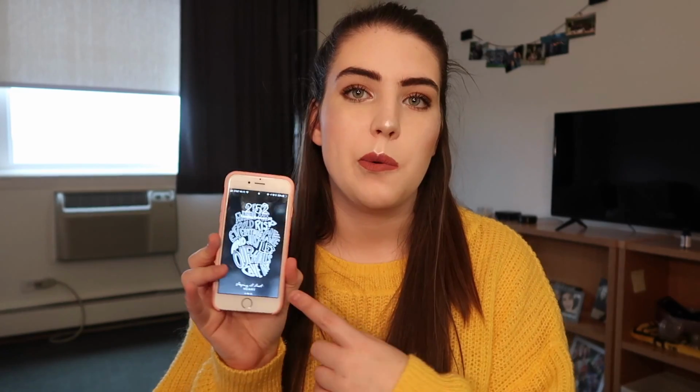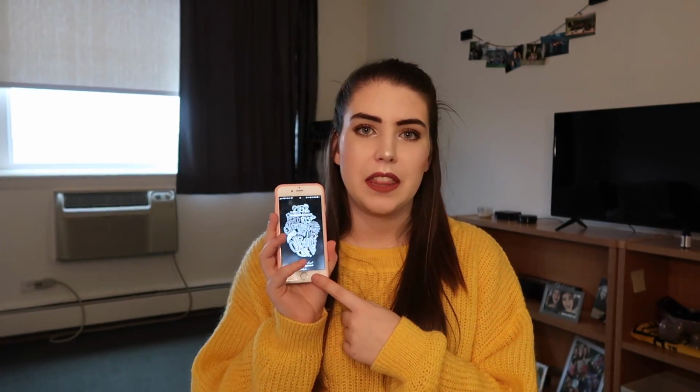So this right here is my phone. I have an iPhone 6s, the white one. I don't really know the actual colors of iPhones, I just have the white screen. And then my case is an Apple case. It's just a pink color. I'm sure you can find it on the Apple website. But yeah, so let's get into what's on my iPhone. But let me set up the screen recording first.